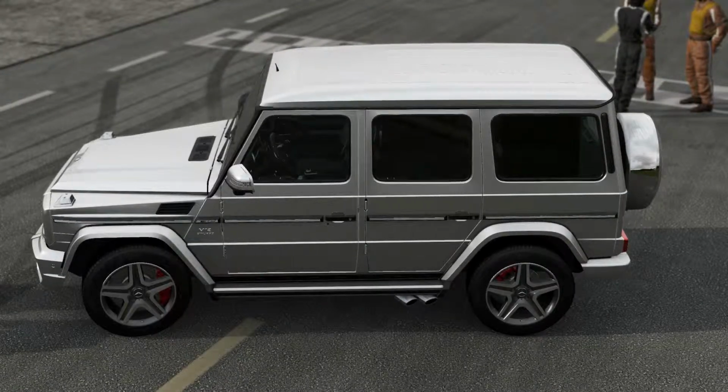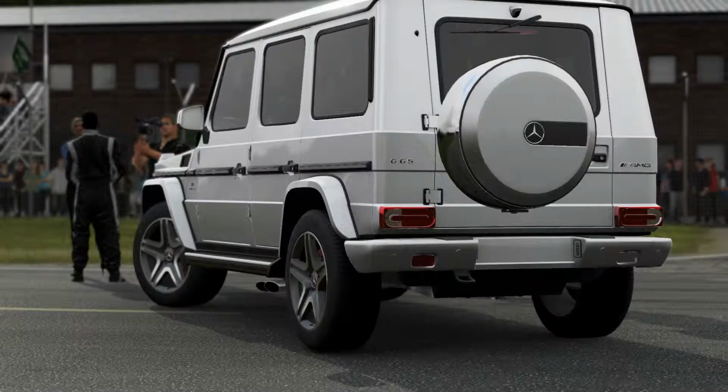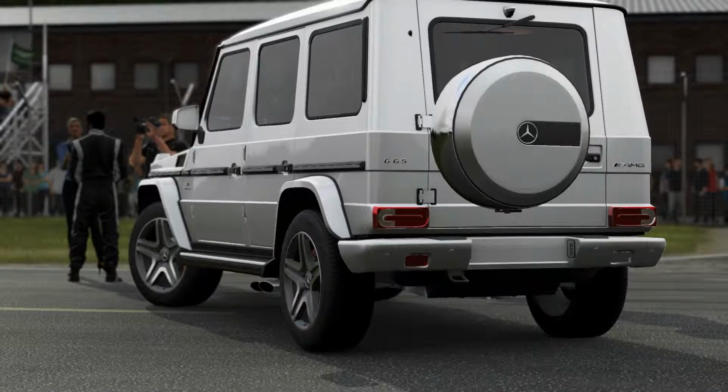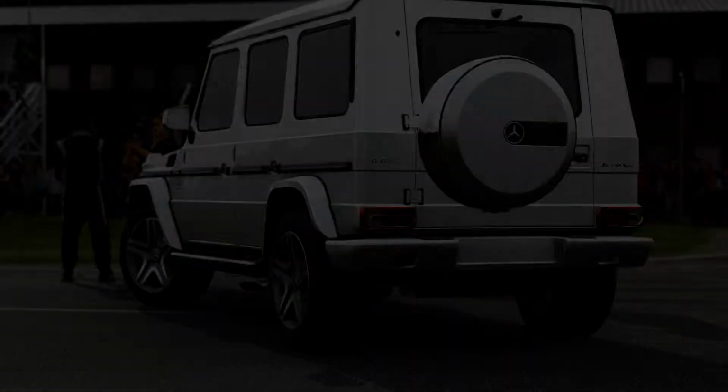Welcome everyone to another episode of Extreme Power, No Handling, and today we're dealing with the 2013 Mercedes-Benz G65 AMG. Now it has an 800 horsepower, 6.3 litre V12 and it weighs 5,691 pounds.